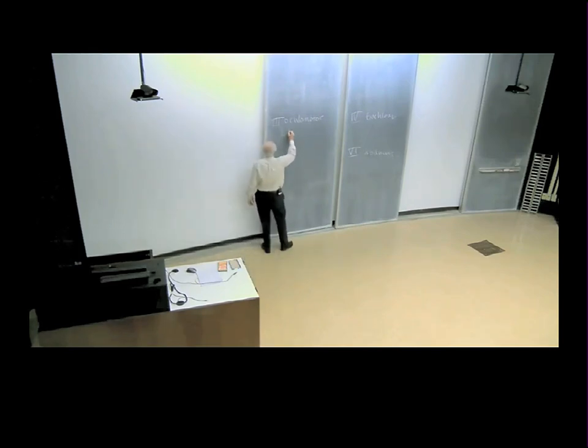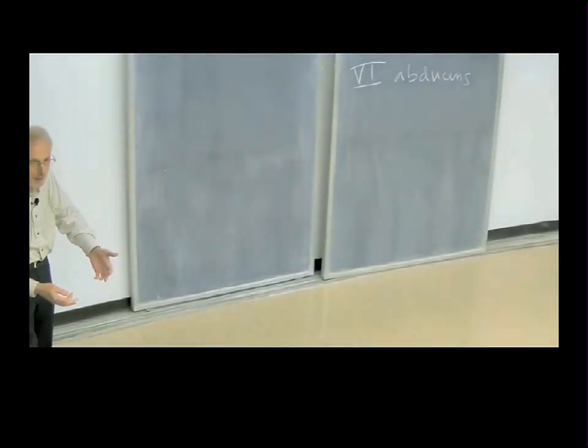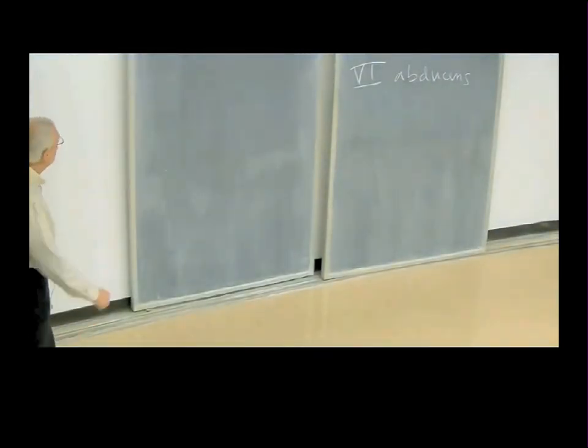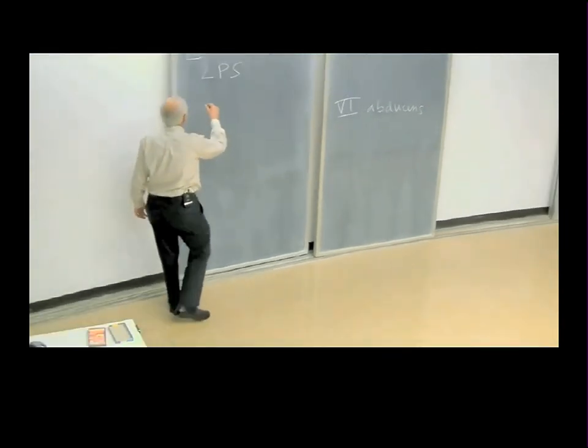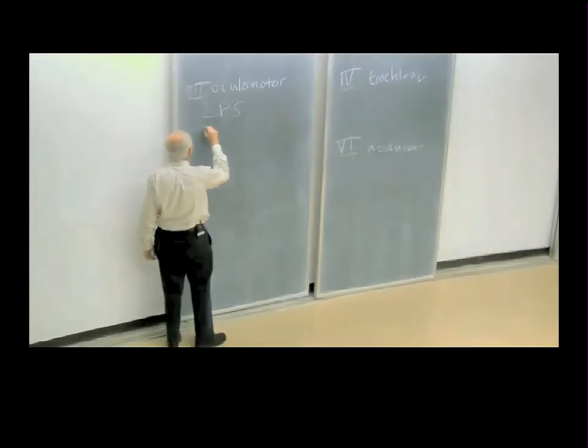The oculomotor innervates, I don't know, I'll have to write them all down to figure out how many of them there are. There must be 5 or 6. One is the LPS, levator palpebrae superioris, a muscle that is extraocular in the sense that it's outside the eyeball, but it doesn't even affect the eyeball. It has nothing to do with the eyeball whatsoever. It just happens to be there in the orbit and goes and elevates the upper lid. We'll be talking a bit about that.